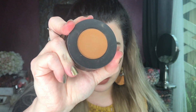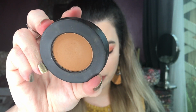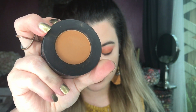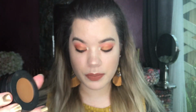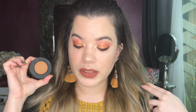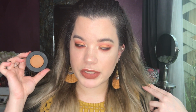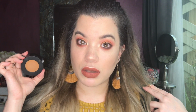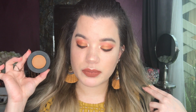Then you have my favorite shade of the entire palette. It's this super warm brown, and it's just the perfect fall transition shade for your crease as well, to deepen that up, and it's kind of the color of my earrings too. It's perfect. I have a very similar shade from Bobbi Brown. It's a Bobbi Brown eyeshadow single that I take with me traveling all the time to put in my crease. It's very similar to this.